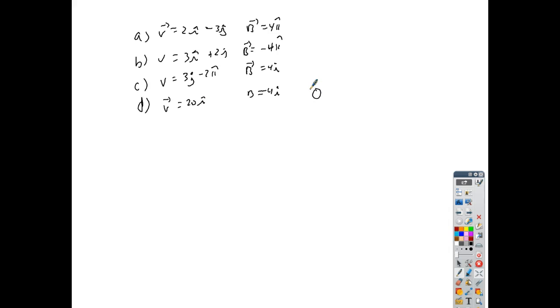I can't read my own writing. Was that an I hat after a J hat? That's really annoying if they did that. No, that's K hat. Okay. So this is a K hat. This is a 2 and a 3 in the I and J directions. And these are both in the K directions.